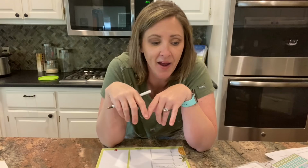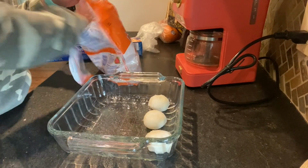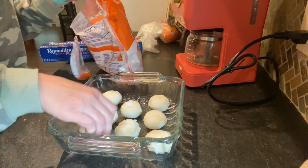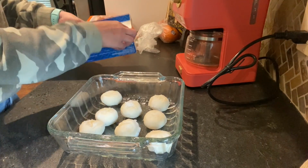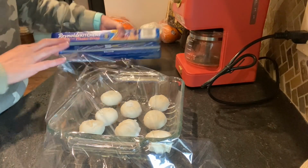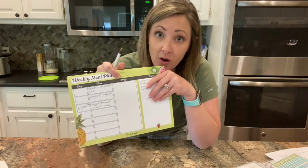In my freezer, I have maybe 6 or 8 of those Rhodes rolls, those frozen dough little round balls that you can make into rolls. So I'll have those that night as well, and I'll be able to use those up from my freezer. So now I have 3 meals already picked out.